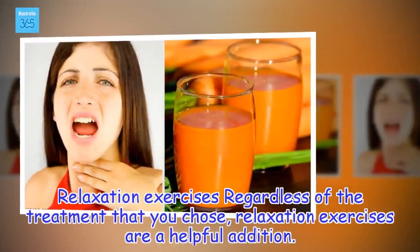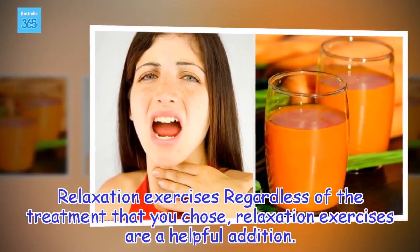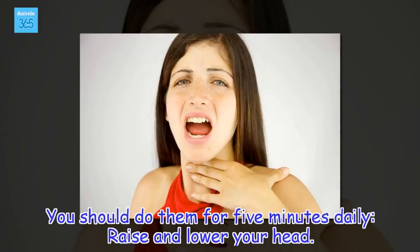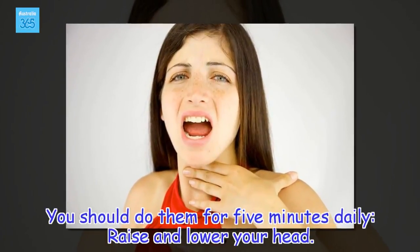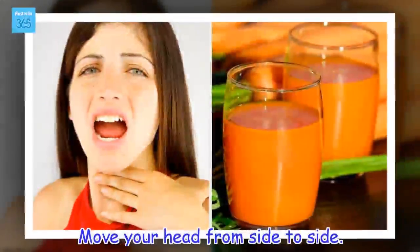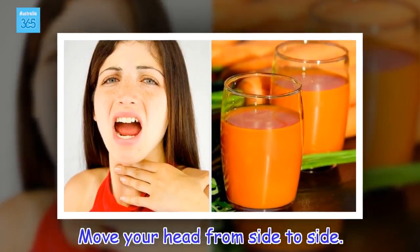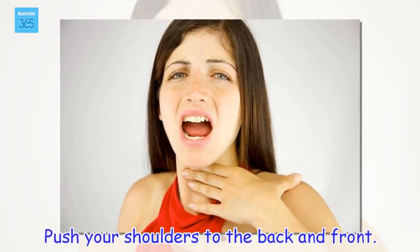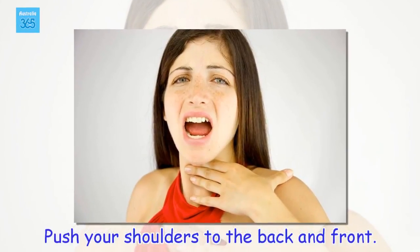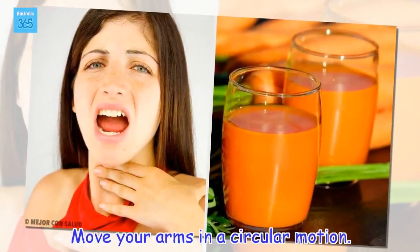Relaxation exercises. Regardless of the treatment that you chose, relaxation exercises are a helpful addition. You should do them for 5 minutes daily. Raise and lower your head. Move your head from side to side. Push your shoulders to the back and front. Move your arms in a circular motion.